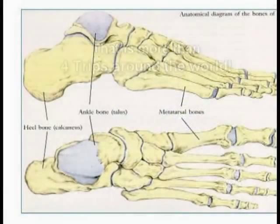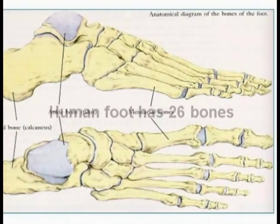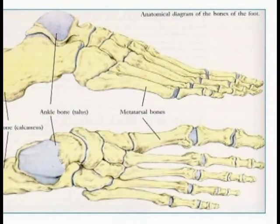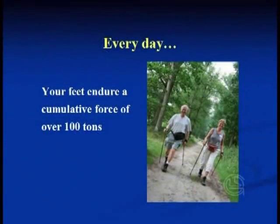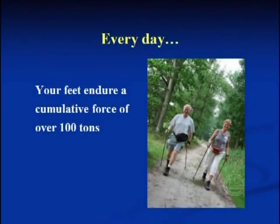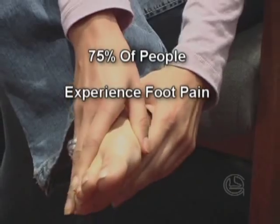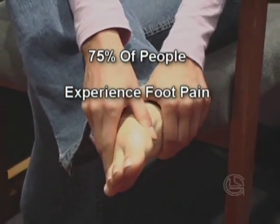The human foot has 26 bones. 33 joints hold these bones together with 20 muscles, and over 100 ligaments joining everything together. Every day, your feet endure a cumulative force of over 100 tons. More than 75% of people will experience foot problems of a varying degree at some point in their lifetime.